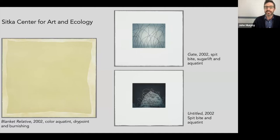She was making these really ethereal, beautiful, evocative prints at Sitka and introduces early on this idea of the blanket. So the blanket relative that you see from 2002, I think that's the earliest iteration of this blanket theme that we'll come back to and revisit and is central to Marie's practice. But these are relatively small prints. And they really reward close looking, and they don't reproduce particularly well digitally or on a screen. So this is another advantage of having Marie's work in the galleries, being able to see it up close, because they're very subtle, very quiet and atmospheric and evocative.